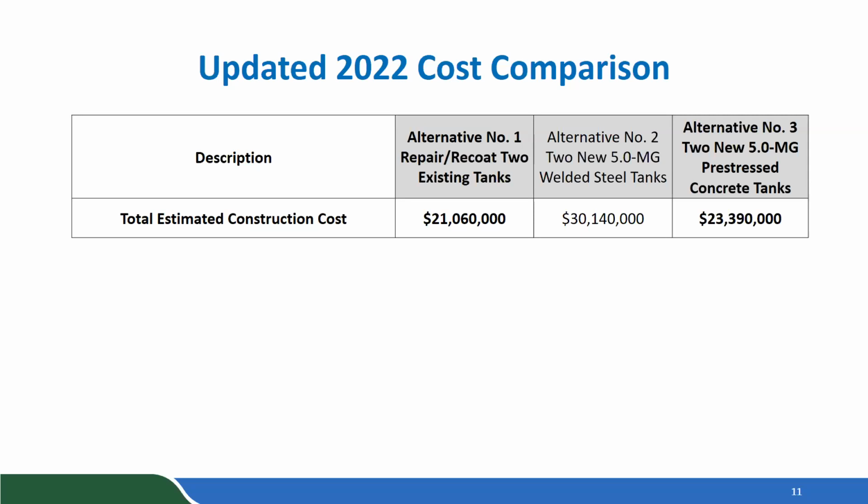And that's why we've included costs in the repair and recoat option, alternative number one, to one, grout underneath the tanks, two, repair that asphalt curb, and three, strengthen the annular ring, the ring of steel near the weld and connection between the shell plate and the floor plate.